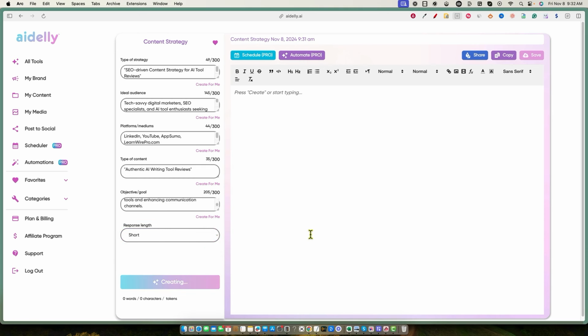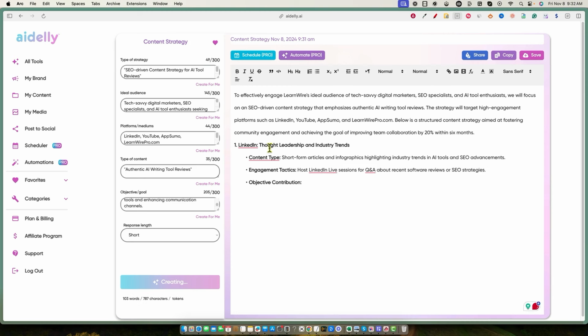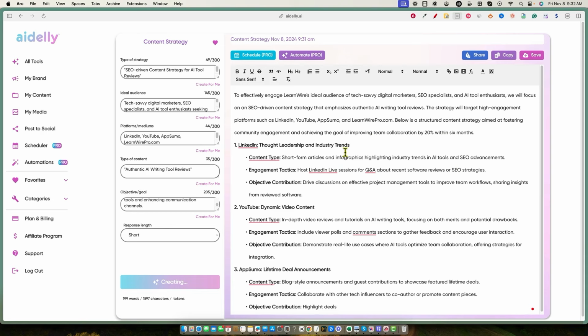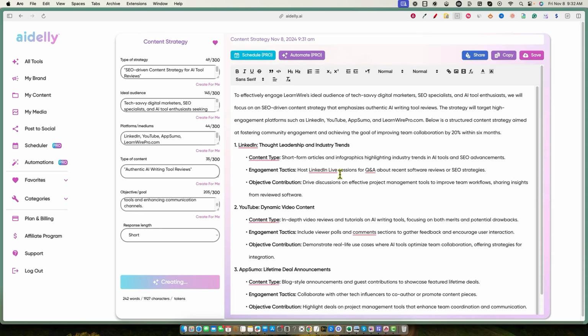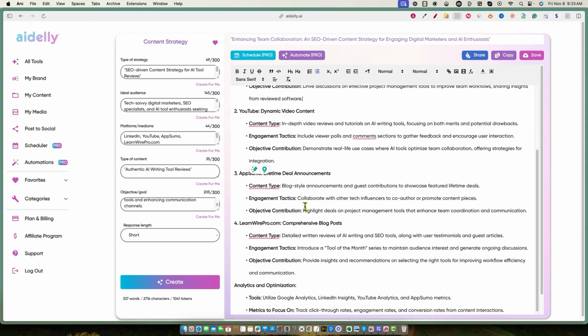And let's see what this content strategy post does for us. It's going to create what our content strategy should be. So we've got LinkedIn, thought leadership and industry trends, content type, short form articles and infographics highlighting industry trends and AI tools and SEO advancements, engagement tactics, host LinkedIn live sessions for Q&A. So it's giving you an idea and a marketing content plan for LearnWire, for our brand. YouTube, dynamic video content, in-depth reviews, which this is where I live, right? This is how I create all my content. But it is giving us some other things we could do.